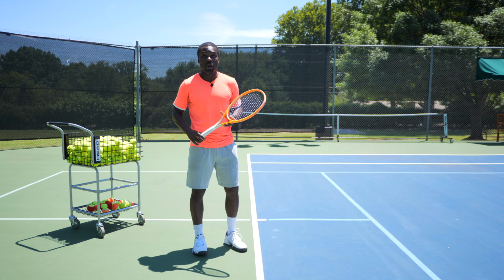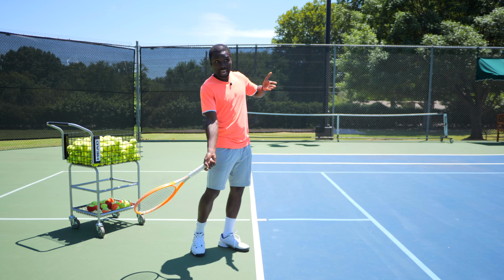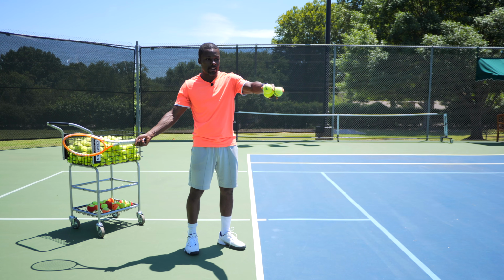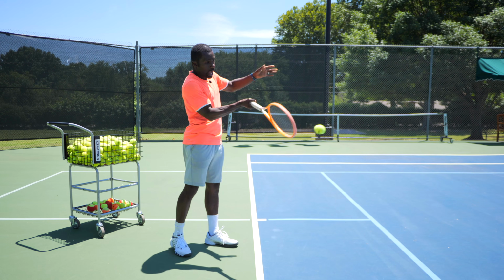And so those two things cause a crazy amount of mistakes. So a very simple drill: all I want you to do is drop the ball, wait for it for a split second to come up, and make sure we get our racket low and then swing up and through. Now you may be saying, Kevin, this is a super simple drill. I mean, come on, this can't work. But if I wait, I'm waiting for the ball to know I'm slightly under it.